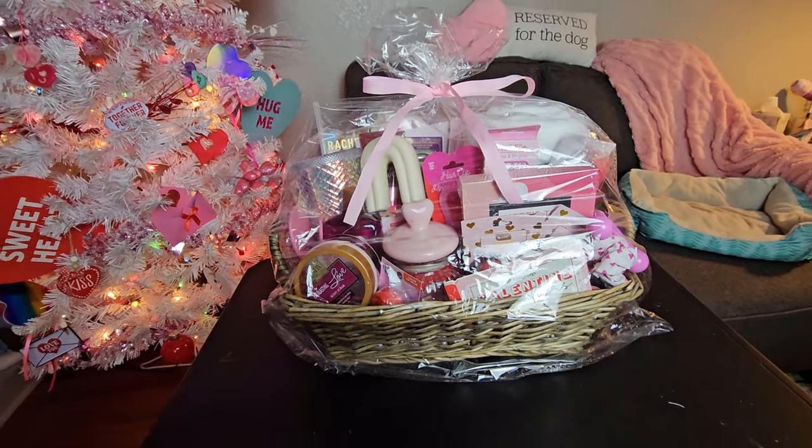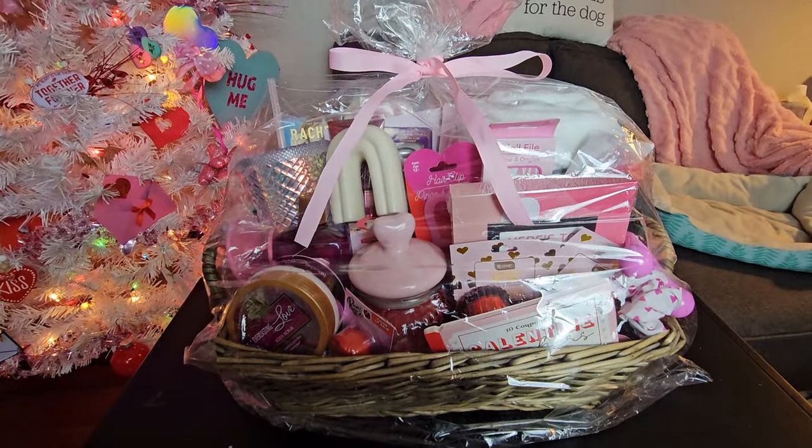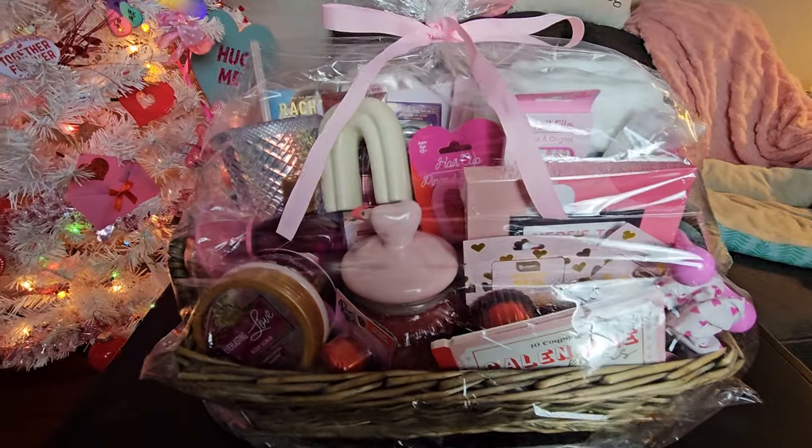The finished basket. I am just going to get some tape. I'm going to tape back these corners before it's fully done. But I struggled, but I fit everything in there.